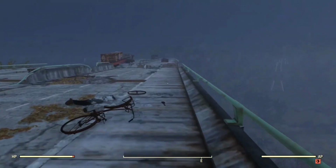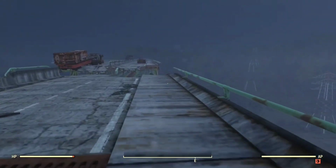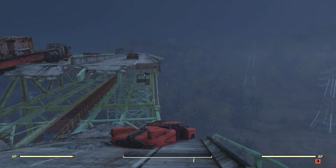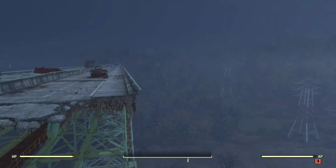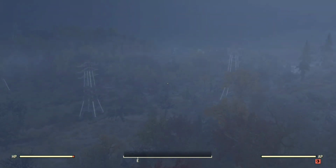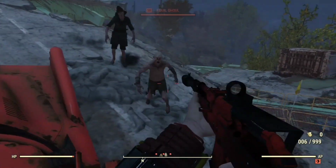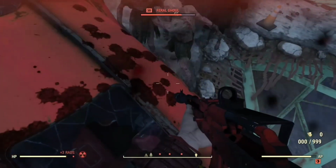I've actually been on this bridge before too. I'll just take a walk here and look at the view. Yeah, this is a very beautiful game, especially if you grew up in this area. It very much feels like home.